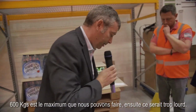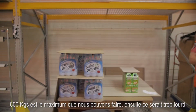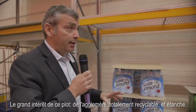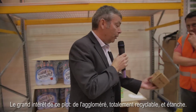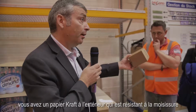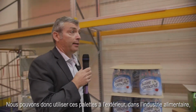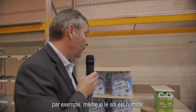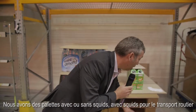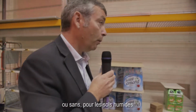600 kilos is the maximum we can do, but altogether will be a bit too much, I think. The big interest of this block is that it uses only corrugated, it's fully recyclable, and you have no water going in, so you have a craft liner outside, which is moisture resistant and water resistant for a time. So we can use these pallets outside. We can use these pallets in the food industry, for instance, even if it's wet on the floors. We have pallets with skids or without skids for transportation on roads, and without, for instance, for wet floors.